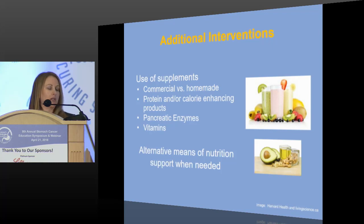You could do any kind of liquid base. You could do protein powders. You can add Greek yogurt. You can add avocados into shakes, nut butters. There's so many different things. You can even add some vegetables and fruits in there.